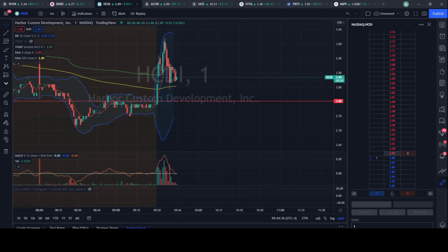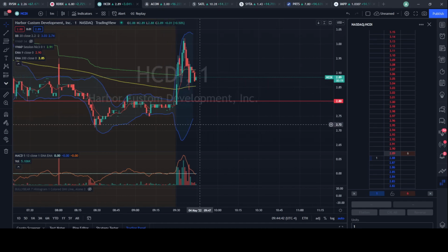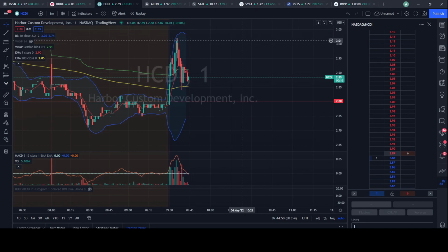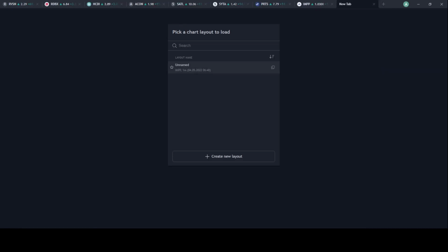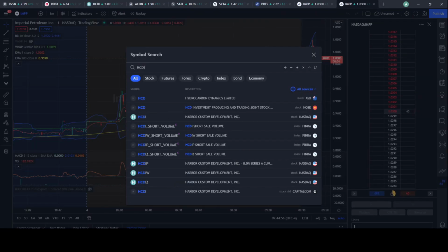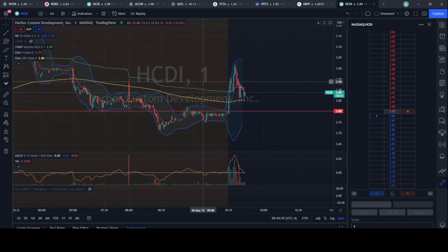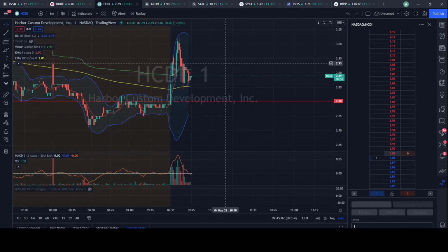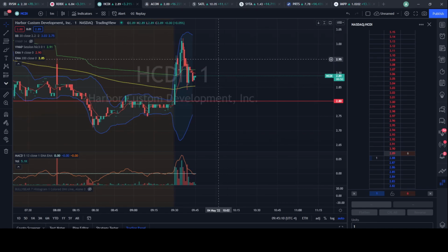HCDI really not doing a whole lot, not looking great. This may be a cut for small profits kind of moment. Well, volume has just completely died out. It's actually just not moving at all. Maybe it's my chart. Let's try another HCDI chart. Nope. Okay, all right. Well, I guess it's just not moving. Just absolutely no price action with that.